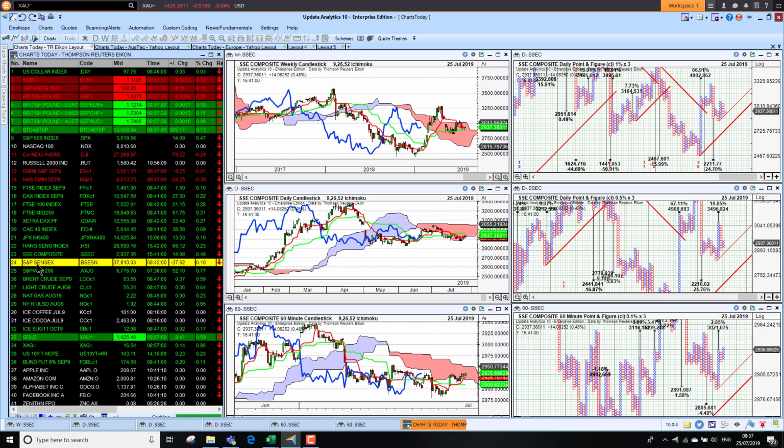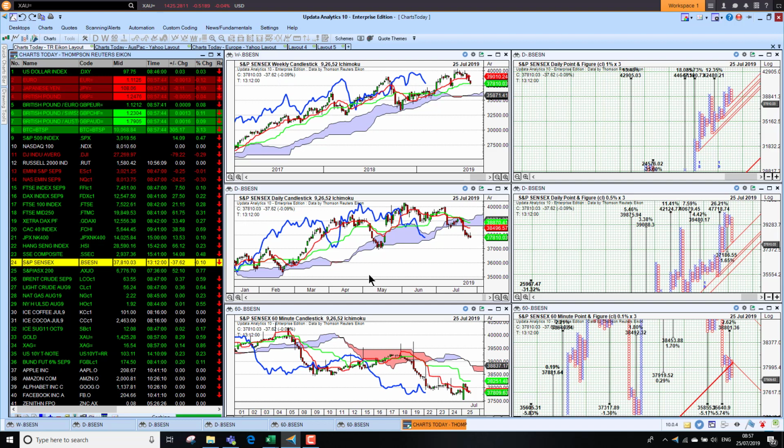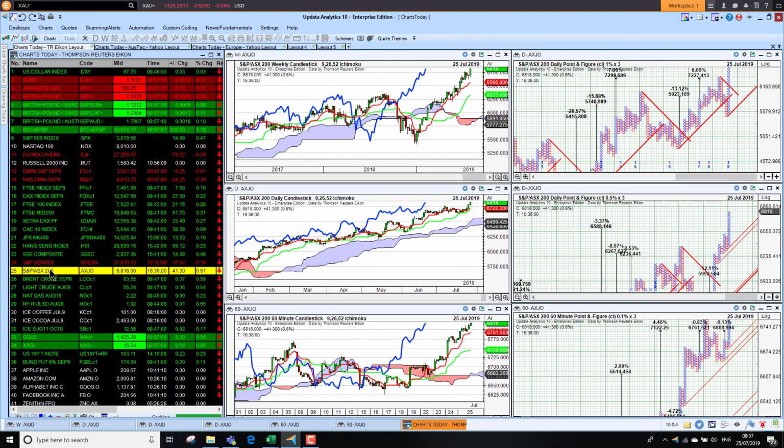The Sensex in India is still underperforming this week and in short-term bearish mode, and medium-term the chart is looking a little bit less good. The long-term trend is still very much intact. We've got great upside targets. Looking at the Aussie market, we're up 0.6% there as well, looking pretty strong.